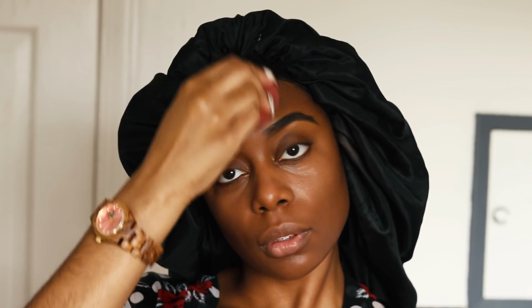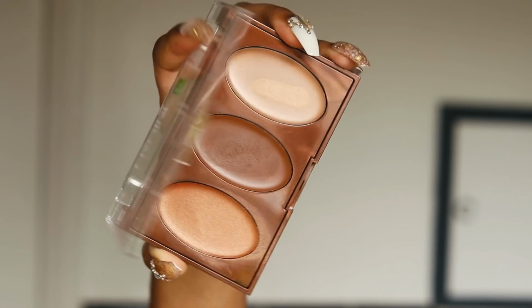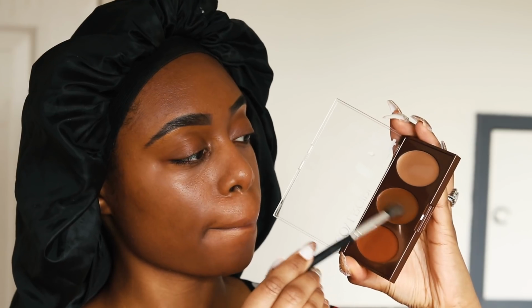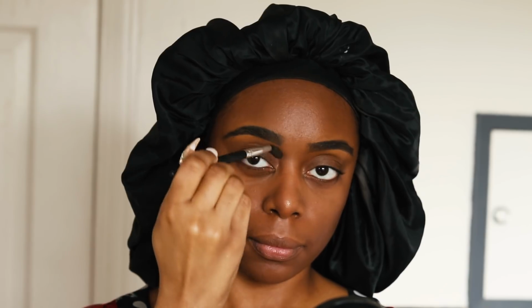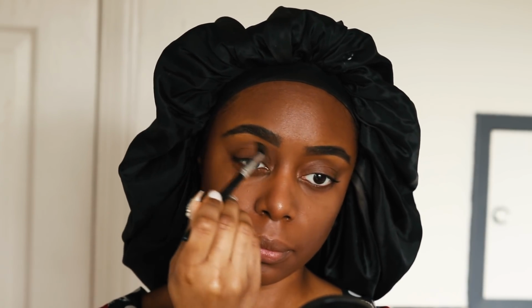Now I'm going to bring dimension back into my face with the True Blend Contour Palette. Y'all already know I like to drag my concealer into my crease. This ties everything together for me.